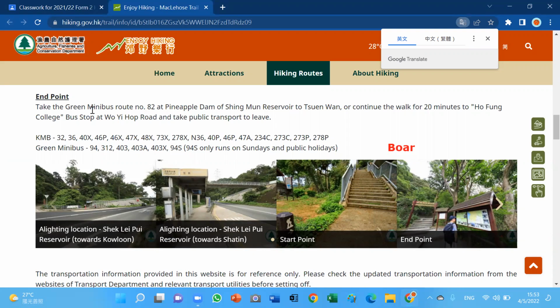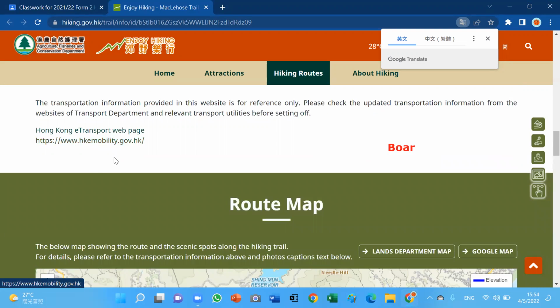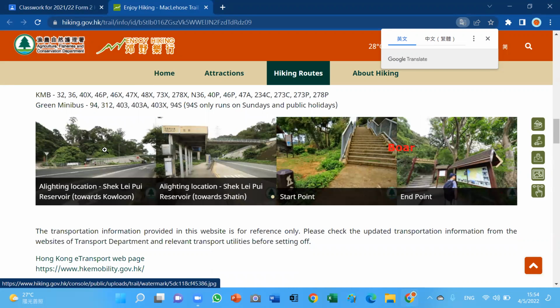So there are several bus routes, including 32, 46, 40X, 46P, 47X, 48X, 73X, 278X, 234C, 273C, 273P, and 278P. For the green minibus, you can have 94, 312, 403, 403A, 403X, and 94S. So 94S, remember, only runs on Sundays and public holidays. Okay? So for more information, you can refer to the Hong Kong government website or hiking.gov.hk.